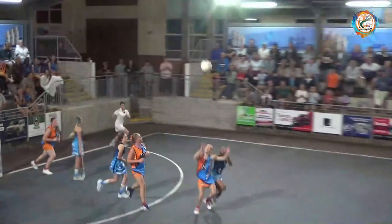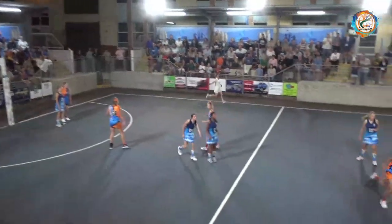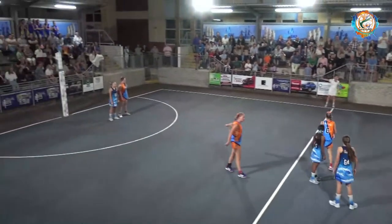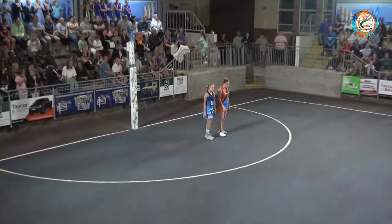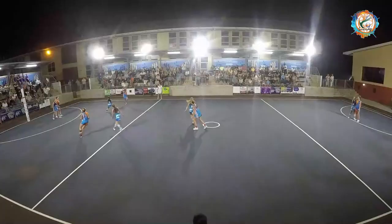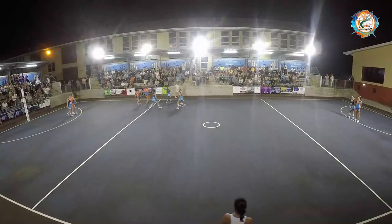The rebound taken by the Sunridge goalkeeper. The umpire's whistle has gone. The ball needs to go back to the goalkeeper. With the excitement here, people can't always hear the umpire's whistle.